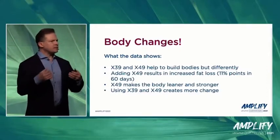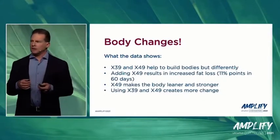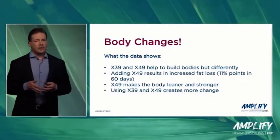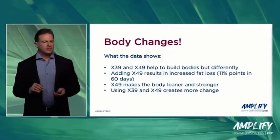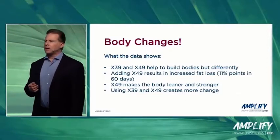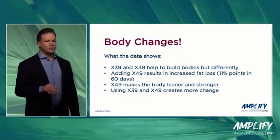X49, mostly in this example, is focusing on our muscle mass. And as a result of getting an increase in lean muscle, we also see a corresponding decrease in body fat. And this is not a fat-burning mechanism per se that we would usually think of. So after 2 months of using X49, people find out not only have they gained more strength, stamina, and lean muscle, but the amount of body fat also reduces.